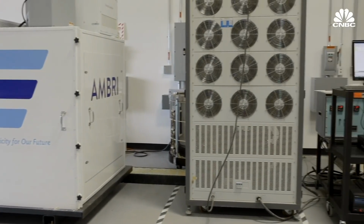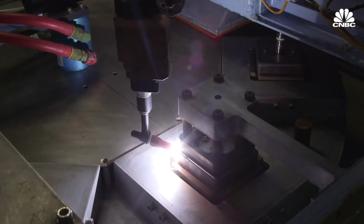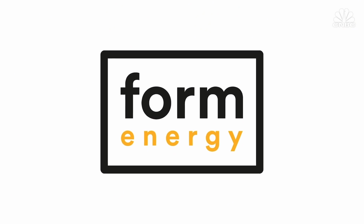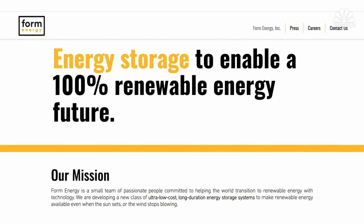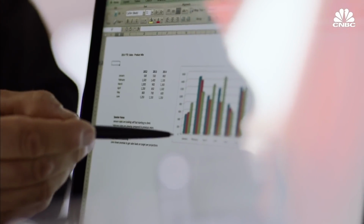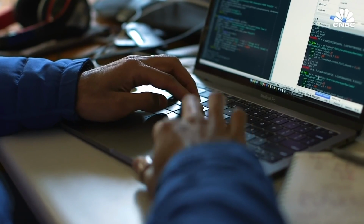Other non-lithium-ion endeavors, such as the MIT spin-off Ambri, face the same problem with longer duration storage. Form Energy, a battery company with an undisclosed chemistry, is targeting the weeks or months-long storage market, but commercialization remains far off. So other companies are taking different approaches entirely.